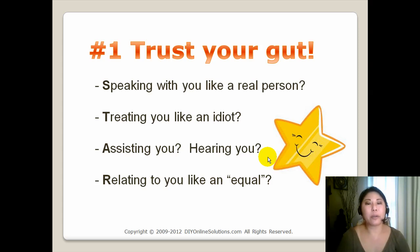You want to make sure that the person doesn't treat you like an idiot, and you don't want to feel like an idiot, okay? The bottom line is we all have our own gifts. So their gift is in technology, our gift is somewhere else, and you want them to respect that, and you want to have respect for their gift as well, right? So if they make you feel like you're an idiot, chances are it's not a good fit, and you also want to move on.